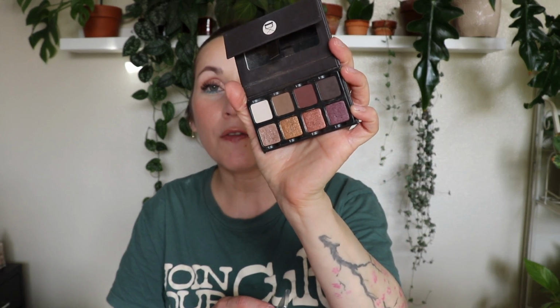Oh, this. This is the Petite Pro from Viseart. This is one of those tiny little palettes they make. I don't even know if they still make this one. I've had it for a very long time. This was the first palette I ever tried from Viseart.